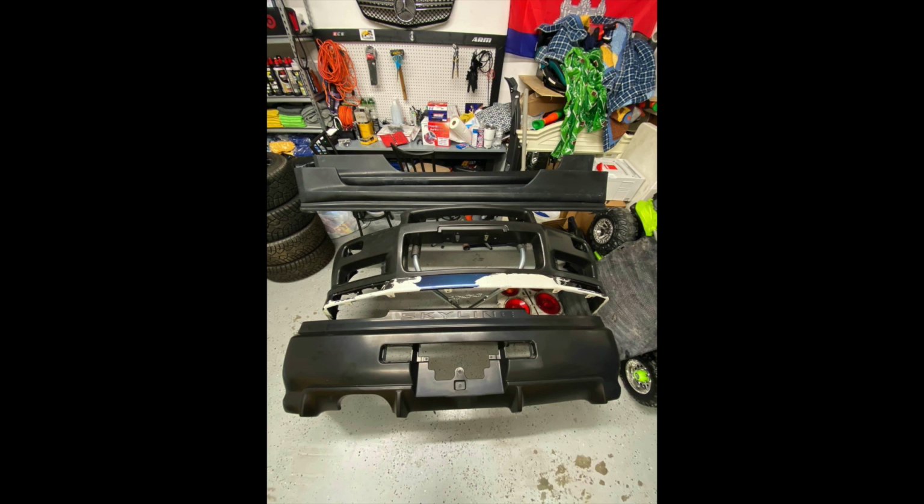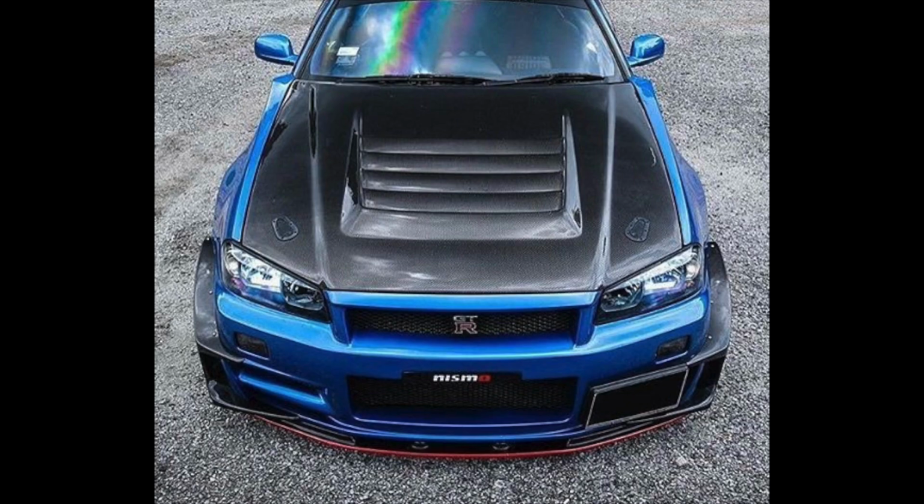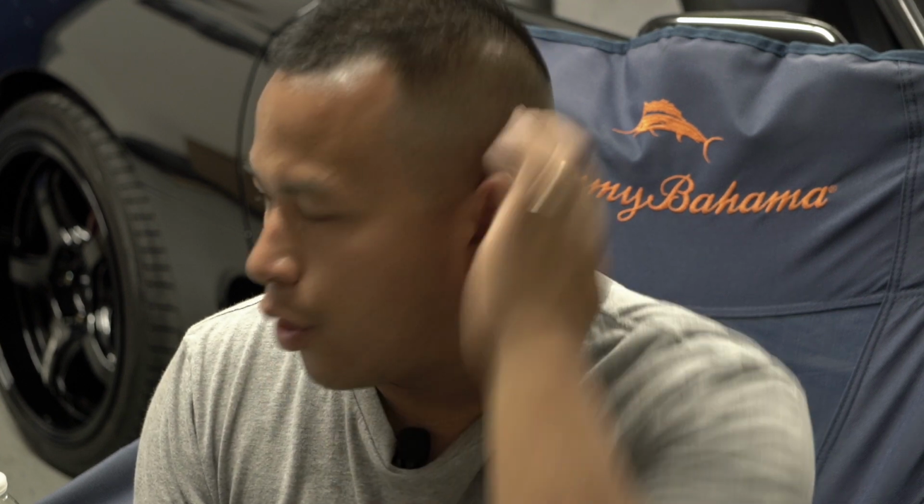The last piece that I ordered was a Seibon DS style carbon fiber hood, which essentially looks like the Nismo hood. It pretty much has a vent in the center. However, that was on back order from Seibon for 8 to 12 weeks, and I was just waiting for it to come in.